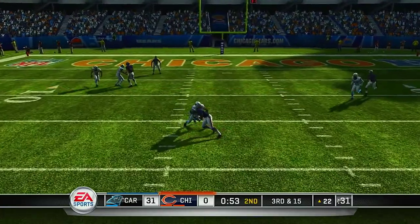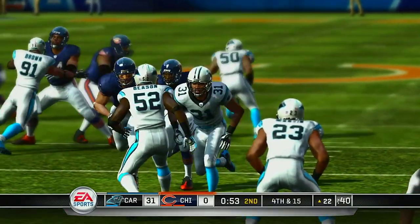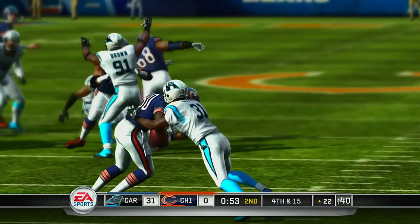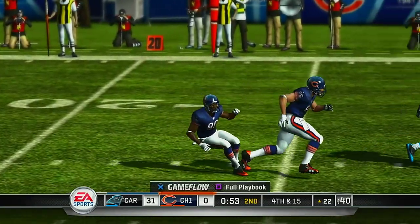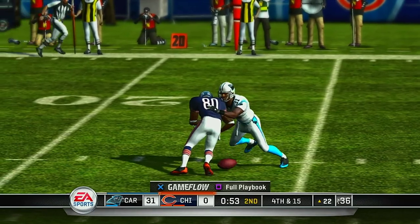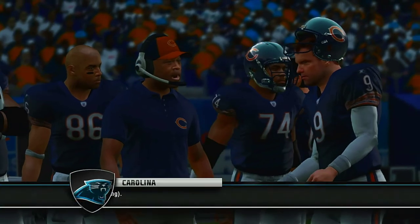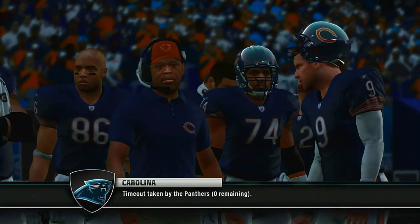Gets the pass off. Bennett got blasted and just couldn't hang on. And you know you're going to get hit as a wide receiver. You've got to hang on to those balls, but that was a big shot. Carolina calls a timeout, and they call their final timeout of the half.